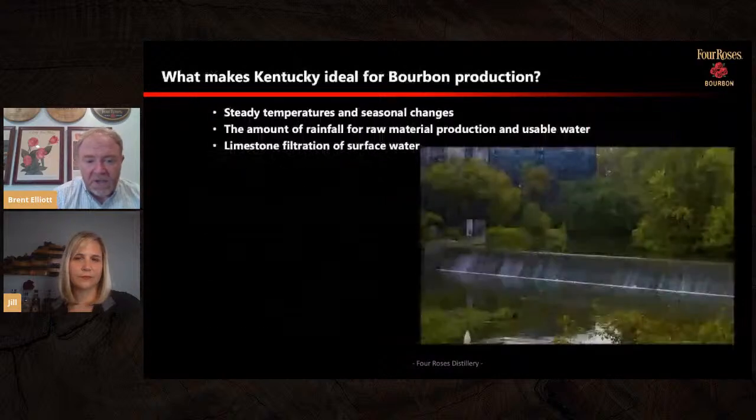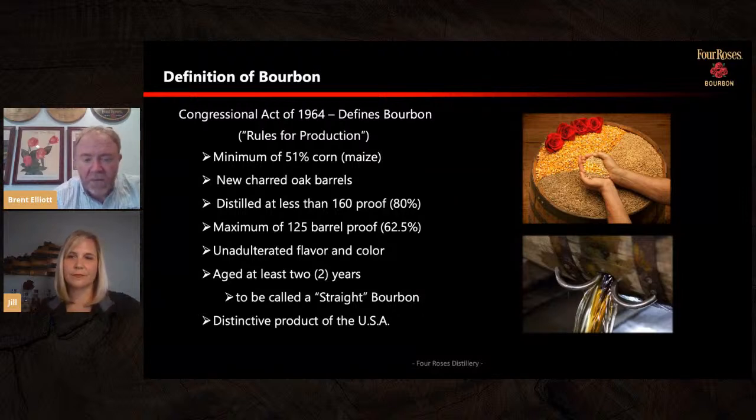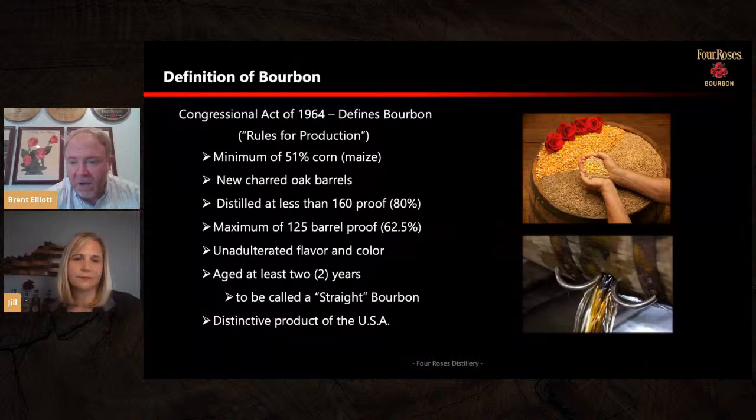The next is you can't adulterate the flavor or the color in any way. It has to be aged a minimum of 2 years to be called straight bourbon whiskey. You can age it between 2 and 4 years and it's still straight bourbon whiskey, but if it's under 4 years, you have to state the age somewhere on the label. And the last stipulation is it has to be made in the USA. There's really nothing scientific about that, but it's our spirit and we want to keep it that way.